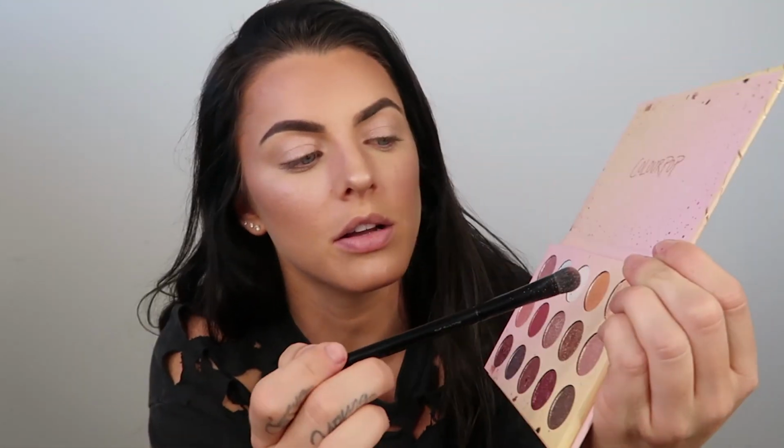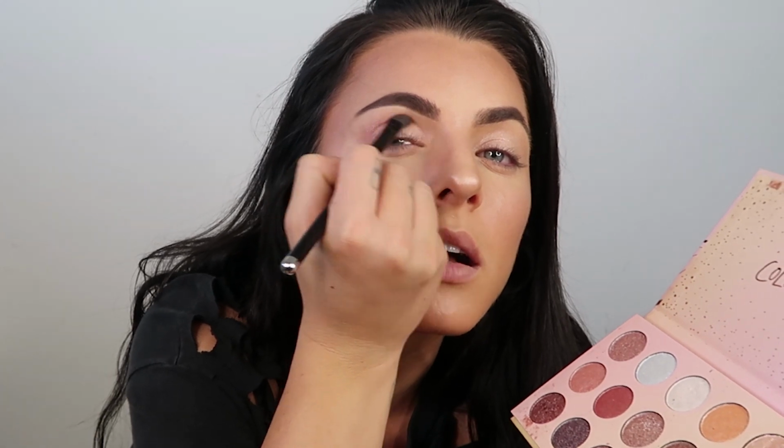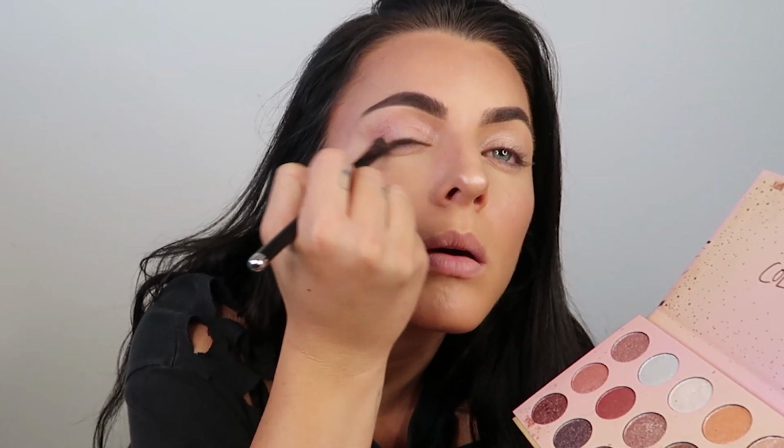Use the same brush, I do anyways. I'll do a little bit of this color. Oh wait, it's on the back. Okay, so this color that I used was called Golden Egg, and this color that I'm using is called Tinker Time. So I'll do a little bit of that, and I'll do inside the crease a little bit. I go inside the crease like that a couple times while blending it.